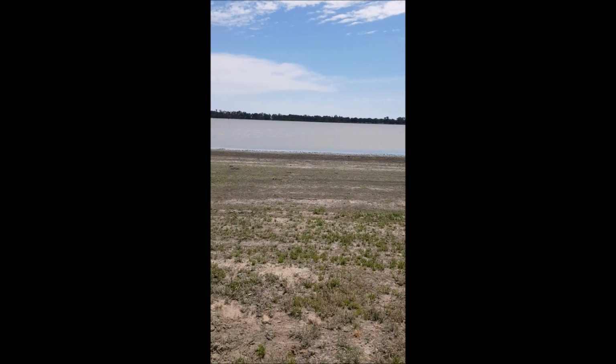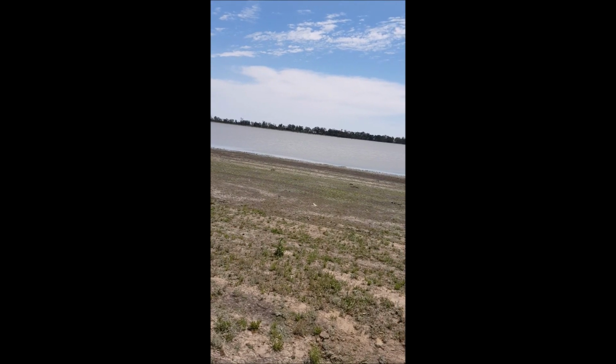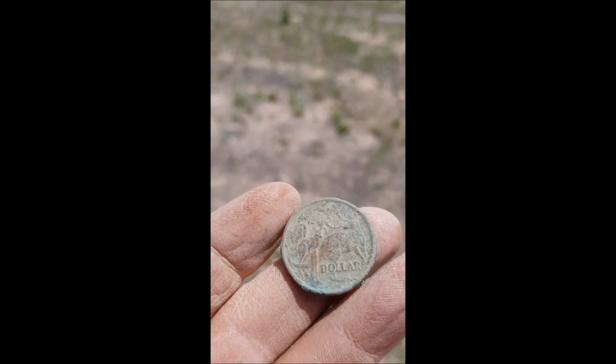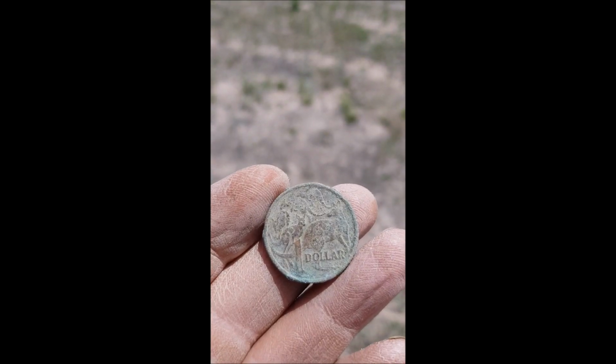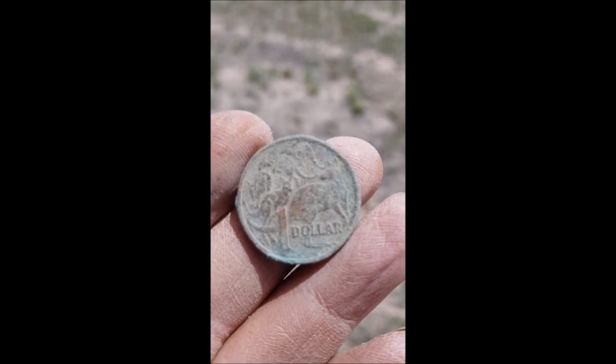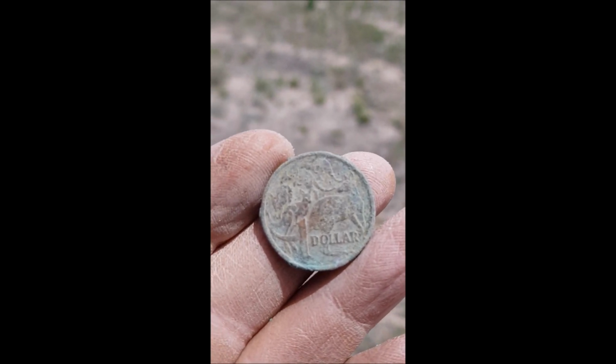Keep going at this rate, and I might even be able to buy myself a snack on the way home. I just need a few more. One more coin, this time we're up to $1. So, yeah, things are looking up. Got to be $2 next, I reckon. Righto, let's keep going.